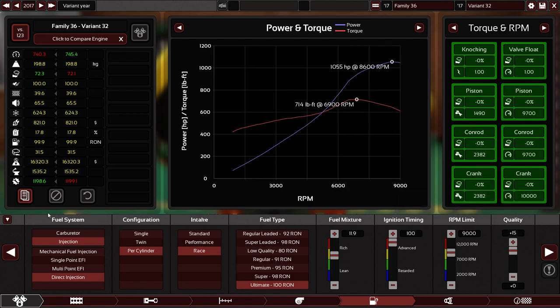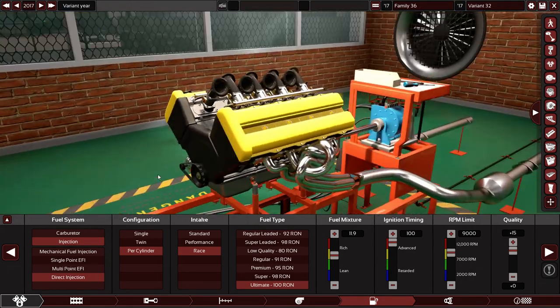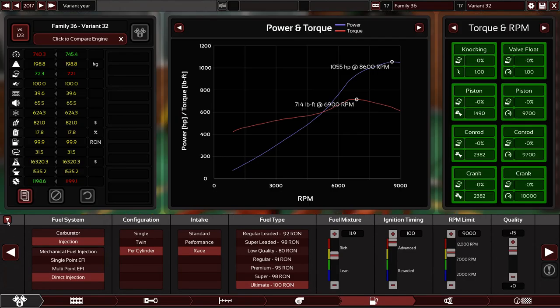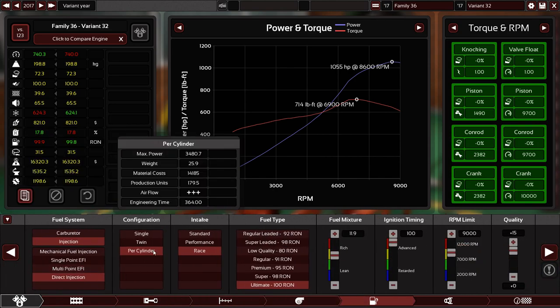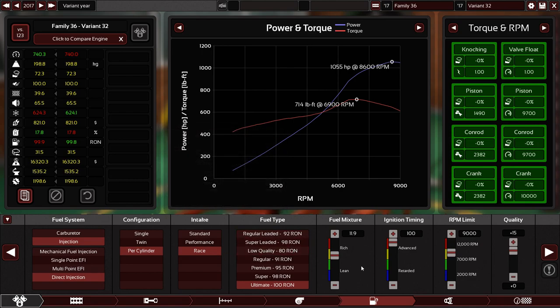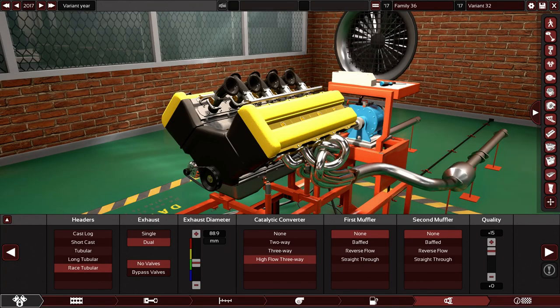Let's see what else. This engine, as I said, is fully 100% complete. This engine has been pushed to the max. If I pushed more fuel in, it would start running rich and losing power. The ignition timing is 100%. The camshaft is 100%. We're using direct injection, throttle body per cylinder, racing, no air filters. The exhaust has no air restrictions, and I cannot go higher because I'm going to lose torque and I will not gain any horsepower. So everything is perfect, everything at plus 15.